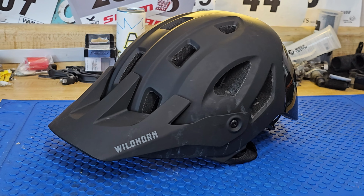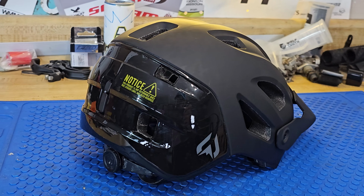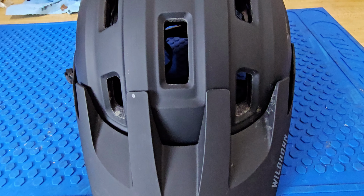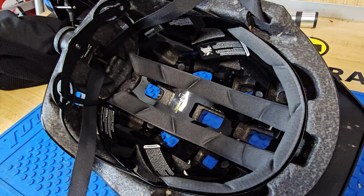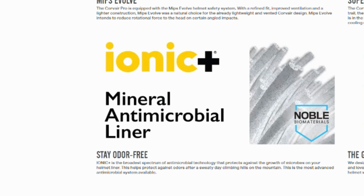At $120, the Wildhorn Outfitters Corvair Pro MIPS helmet is a surprisingly good helmet. Wildhorn is a relatively new company based out of Utah. The helmet features 17 vents and large air channels running through the helmet to keep your head cool. The EVA foam liner has a nice firm feel and it keeps the helmet snug and comfortable. The liner has Iconic Plus antimicrobial technology, which should help keep your helmet from stinking up.